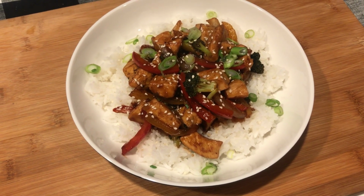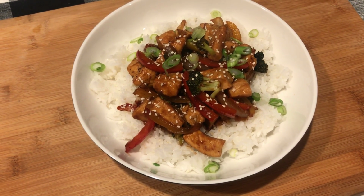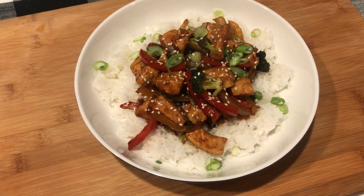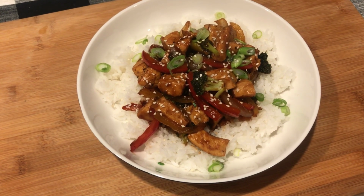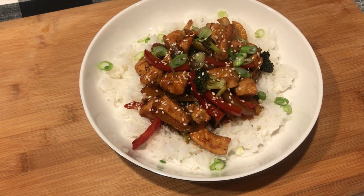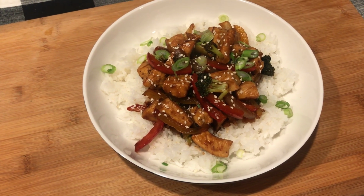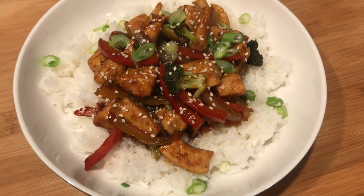And I just want to mention, this probably took about 20 minutes. Chicken stir fry is a quick, fast, and in a hurry meal. I love how convenient it is, and I always forget it's literally such a quick dinner. But yeah, that was what we had for dinner that night. It was delicious. I just can't say enough about how easy it was. Definitely give this a try.